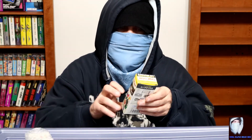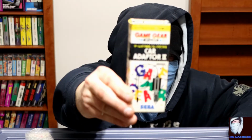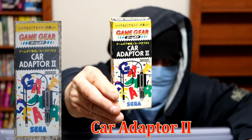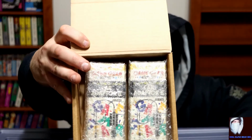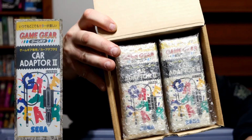We have, again, not one, but two, Japanese Sega Game Gear Car Adapter 2. So you plug that into your cigarette lighter and it provides power to your Game Gear. This box says Car Adapter 2 times 2. So, good thing we have 4 of these. Let me go. Whoop, there we go. 4. Just in case I'm driving somewhere and 4 people want to plug in to get power to their Game Gear.